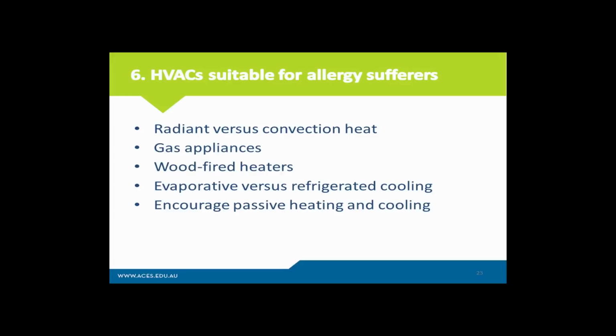Now, radiant heat is far preferred to convection heat. Convection heat blows heat around the room. They are your ducted heating vents, for example. Radiant heat can often be more expensive because you're using your panel heaters, your hydronic floor heating. Don't use electric floor heating, it should always be hydronic. It radiates the heat, and keeps it warmer for longer periods of time.